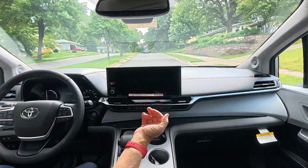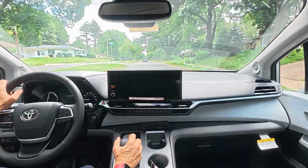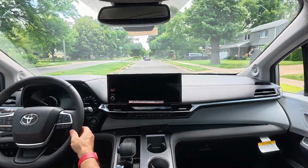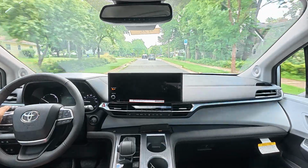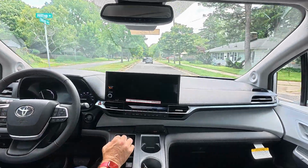Now I'm driving up this hill and no problem, no sweat, just moving along just fine. From an acceleration perspective, when I get over to the highway on the entrance ramp, I'll punch it and you'll be able to see just how great the handling and the acceleration is on this.